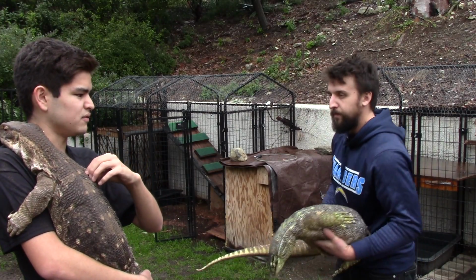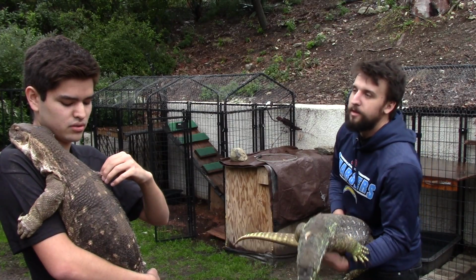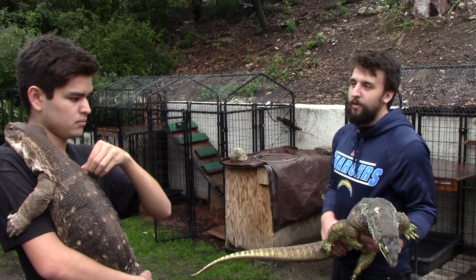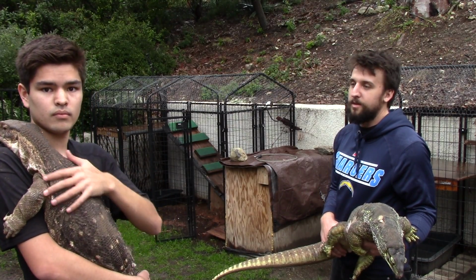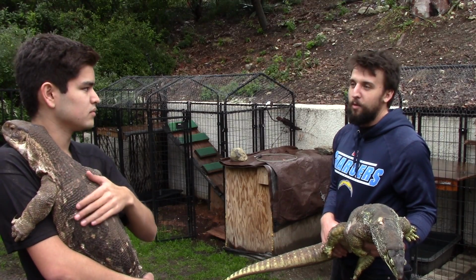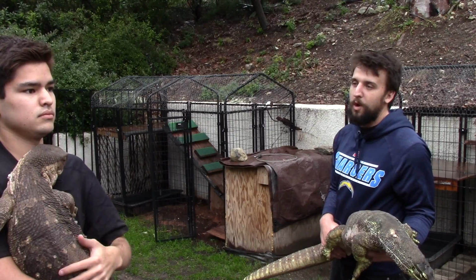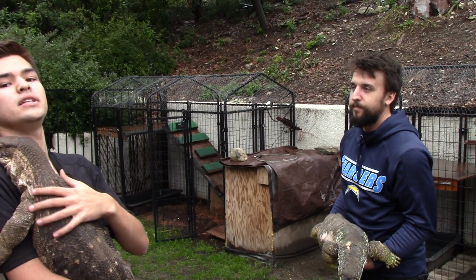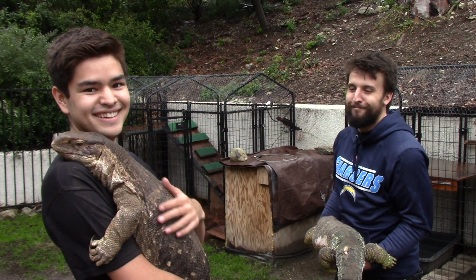Where are they found? Like savannas or deserts or? They have a really large range. These guys are mostly from central to coastal areas, so they can run from grasslands to coastal areas to subtropical forests. So pretty big range. Yeah, and as you can see, he's a puppy dog. He's just a big lard kind of.